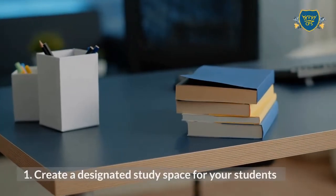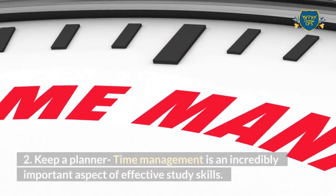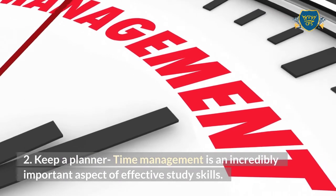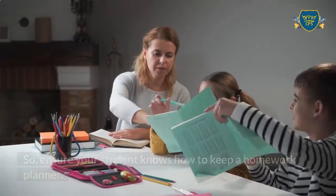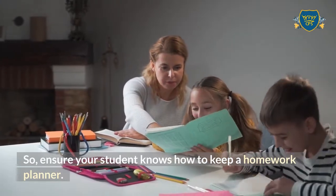1. Create a designated study space for your students. 2. Keep a planner. Time management is an incredibly important aspect of effective study skills. So, ensure your student knows how to keep a homework planner.